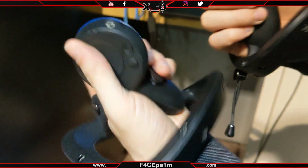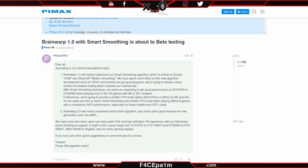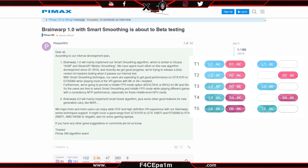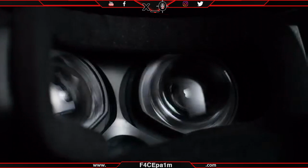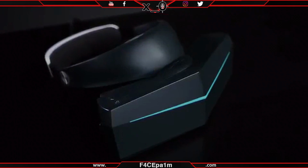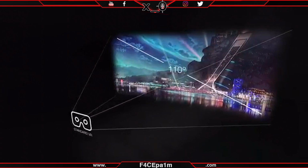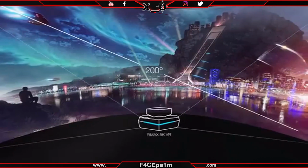And Pimax have also noted on their website that their motion smoothing brain warp technology, which alternates images to decrease load on your PC, is hitting beta. The company has also been working with Valve as they go along to ensure SteamVR compatibility, and despite Kickstarter backers still waiting on headsets, all these updates are notably positive, and you can stay locked here for future updates.